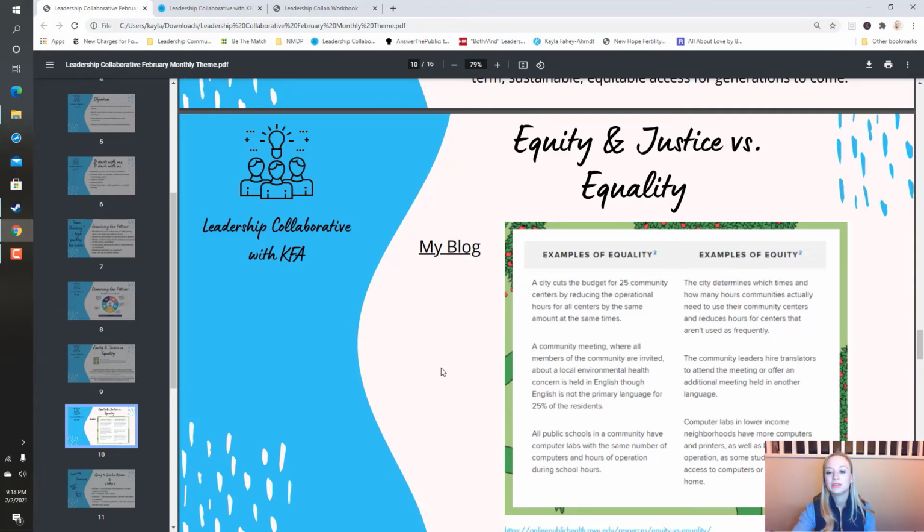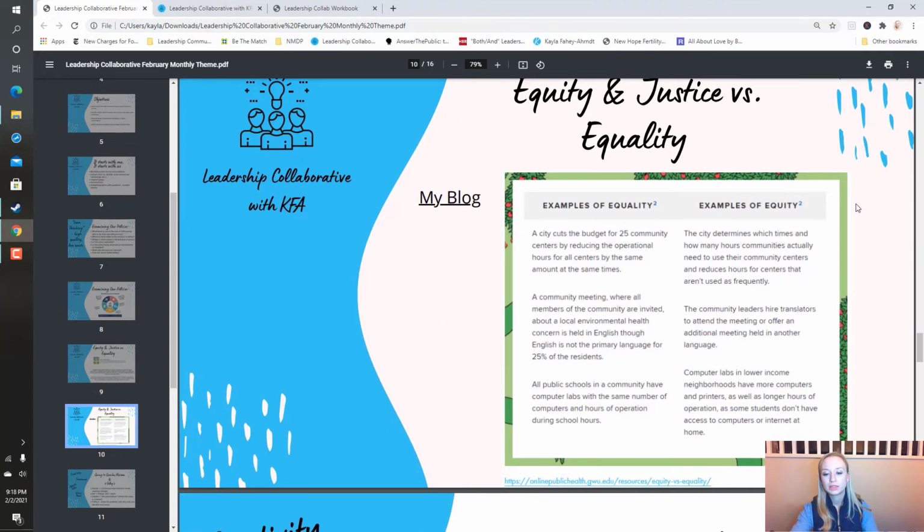So let me read a couple of the examples, and this is going to help us talk about policies and root cause solutions. An example of equality: a city cuts the budget for 25 community centers by reducing the operational hours for all centers by the same amount at the same times. Easy solution, right? We need to reduce the hours because the overall usage isn't up and that's wasteful, so let's make it more streamlined and just reduce the hours for the same times. Well, that doesn't help the community. That doesn't actually give people what they need. That's just a great policy to, frankly, save money.